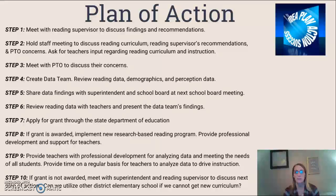Step 9, I would provide teachers with professional development for analyzing data and meeting the needs of all students. That was one of the concerns that the reading supervisor had, that we are not meeting the needs of all students, and I think that goes back to analyzing data. So we need to be able to look at that data and see what each student is needing, and then use that data to drive our instruction.